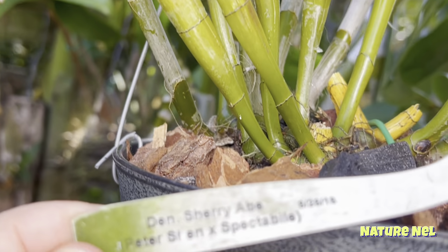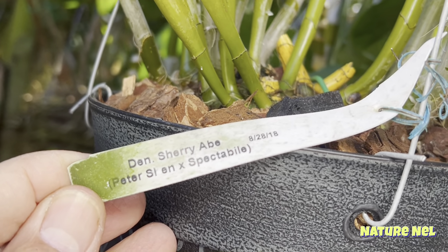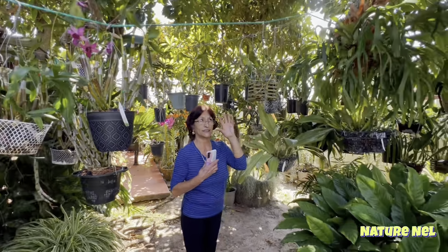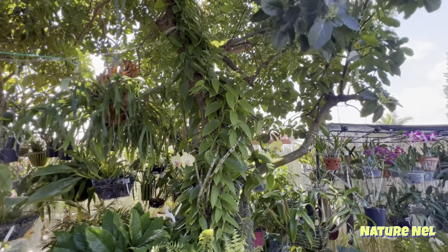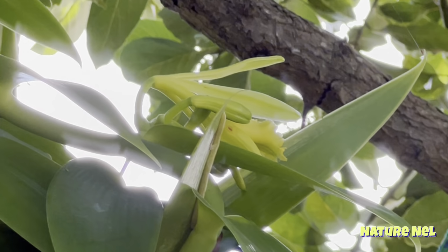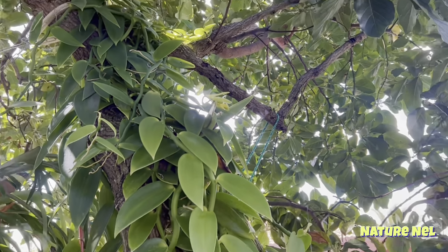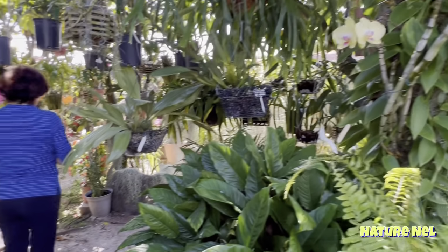La vainilla tiene un problema. Y es que ella echa esa pucha que vemos. Pero abre de una en una. Solamente. De una en una. She says that the vanilla, when the flower comes out, like that flower that's open, once that one closes, then the next one will open. She says as the sun goes down, the flower closes, and then the next day, the other one opens. I did not know that.